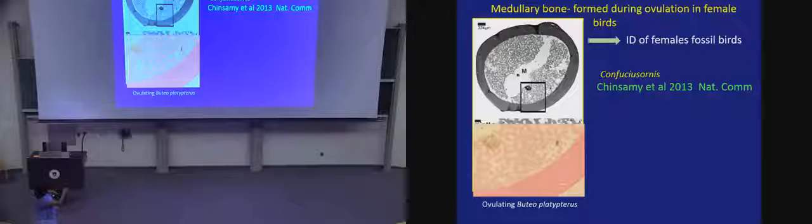During ovulation, they form this bone inside their medullary cavities. Just before the egg is laid, the egg has to have calcium covering it to form the eggshell. Because bird bones are thin-walled, they can't take the calcium from their bones, because their bones would be too brittle and fragile. They wouldn't be biomechanically sound.